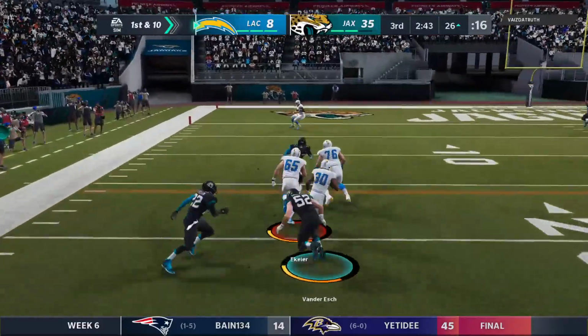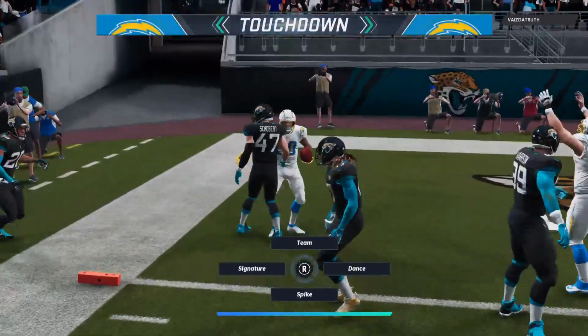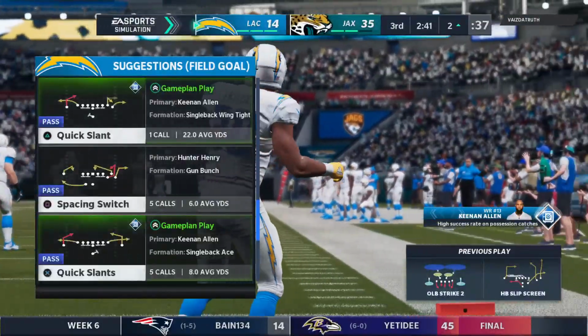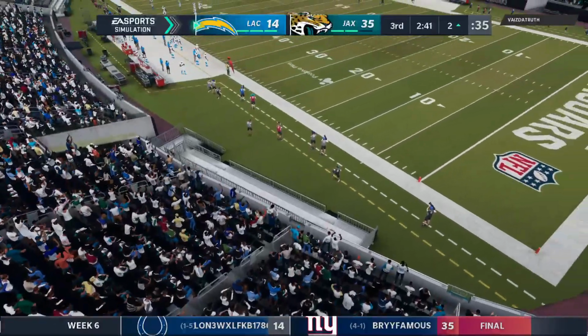On the screen, this is Eckler. And he's got some space here. And he's in for a Charger touchdown. Austin Eckler, his first touchdown on the year. And the Chargers are able to cut into that deficit.